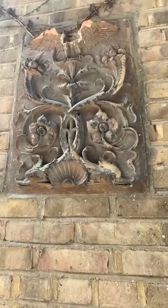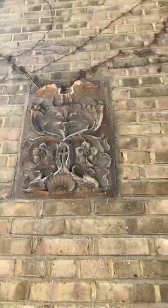And then up here, another 15th century piece in terracotta. And the bird, unfortunately, has been knocked off somehow. It was there when it was built on the wall. So you see the bird's wings, and it was an eagle looking this direction. And then down here you see the dolphins and the shell, a really beautiful work of terracotta.